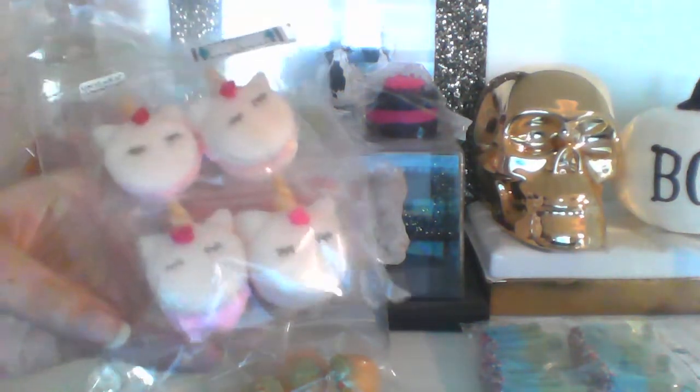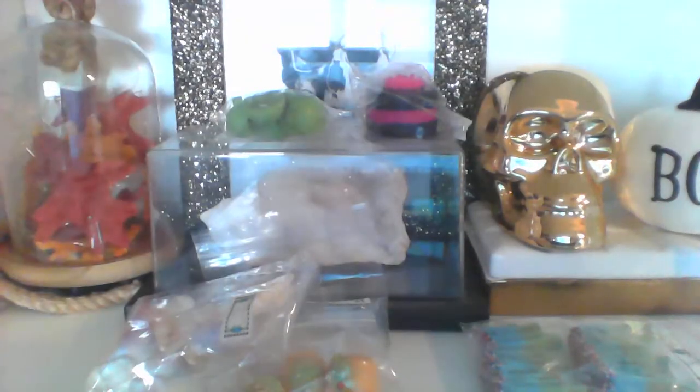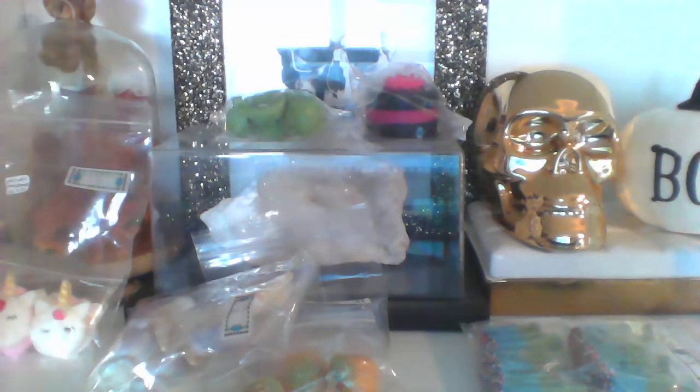And then my very final thing that I bought, which was, of course, the reason I bought in the first place, was the unicorn macaroon shapes, which are wildberry mousse and pink bubblegum filling. So let's get that out for you. Once again, double bagged. So I got some of those in there. And that's what it looks like.